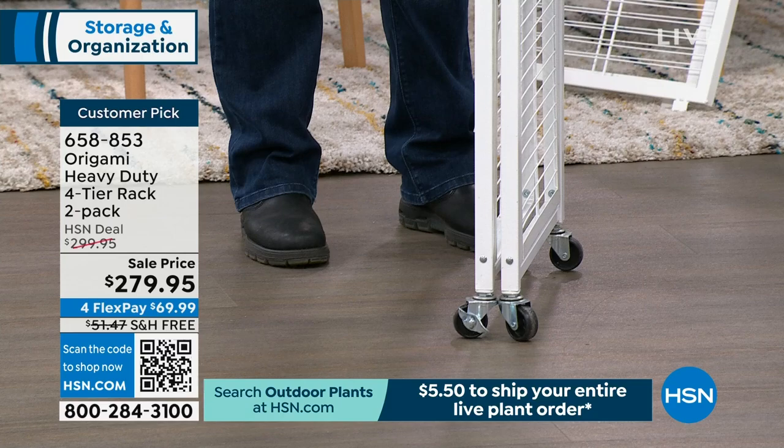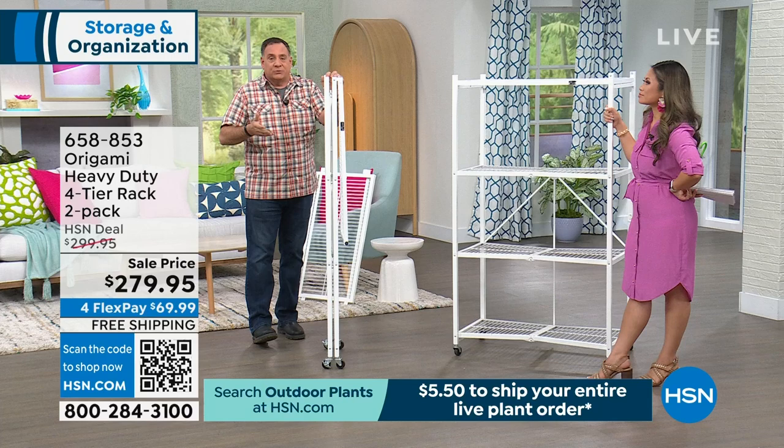Now, you probably hear it when I'm opening and closing it, but these are powder-coated steel. So you can hear the quality in these. You can use them indoors and outdoors. They're gonna be chip resistant, scratch resistant, and corrosion resistant. So don't worry about the rust, okay? That's not a big deal.